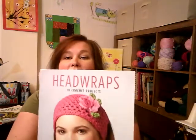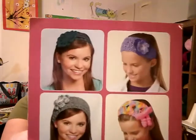It's called Head Wraps, 10 Crochet Projects. I got this at Walmart not very long ago, I want to say maybe 2 years ago at the most. On the back there are pictures of different head wraps with flowers on them. I got this for my daughter and my niece Tanya. Initially, just flipping through the book at Walmart, it seemed very easy.